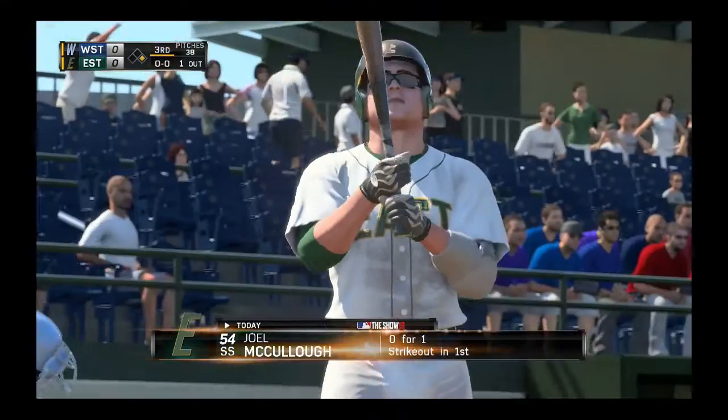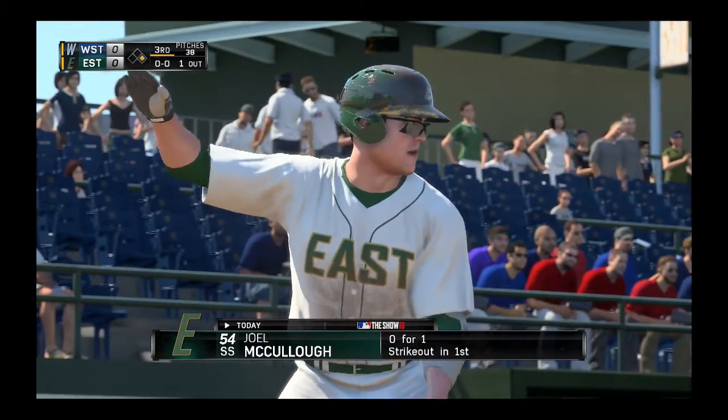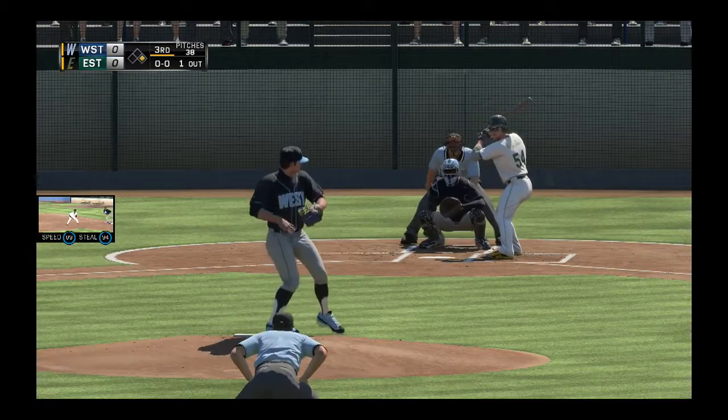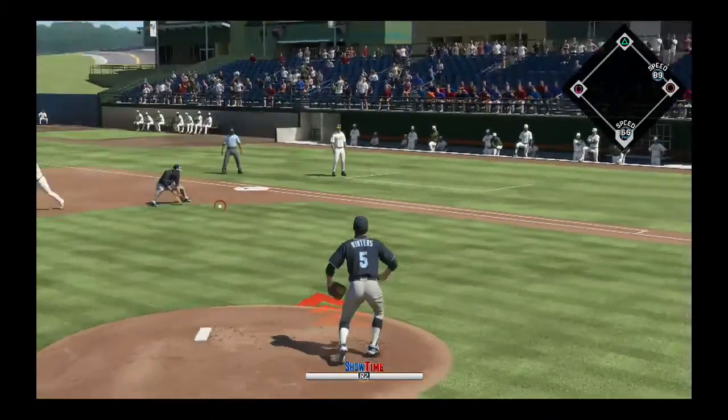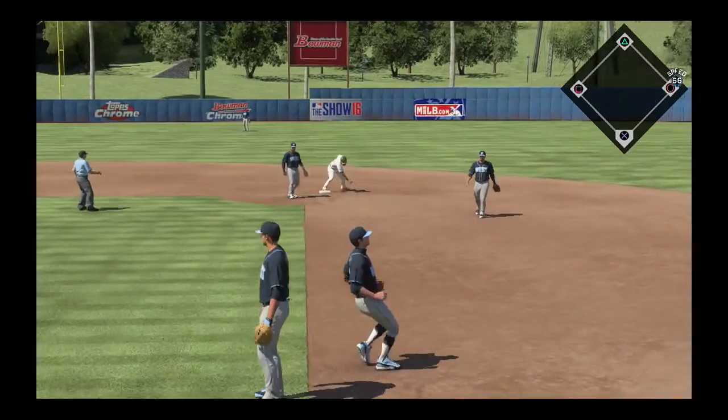Now batting, the shortstop. Joel McCullough will stand in here. He was set down on strikes to start the home first. Yeah, as bad as he looked on that breaking ball his first at-bat, he's going to see nothing but breaking balls in this one. He's got it to second for out one.